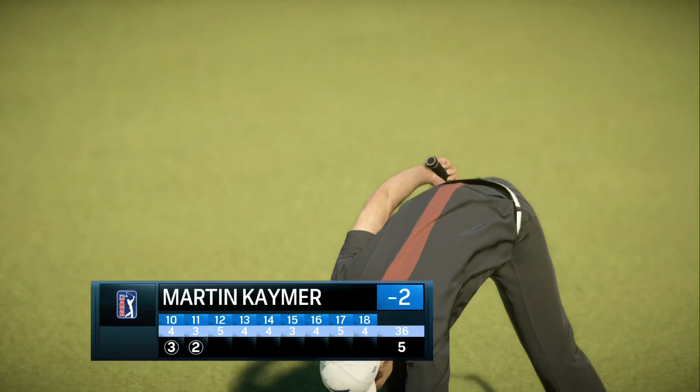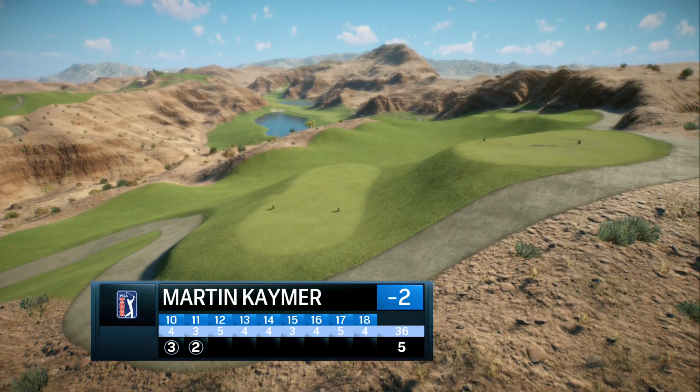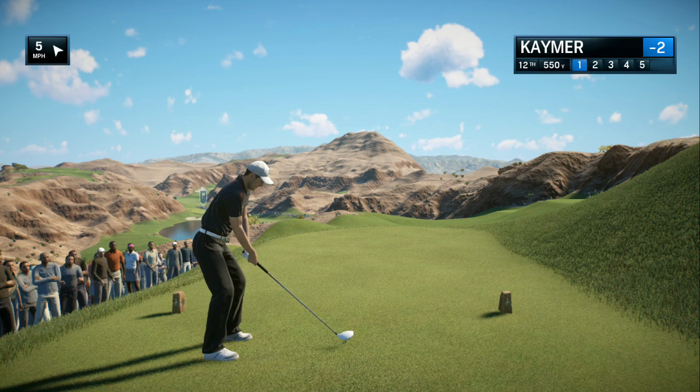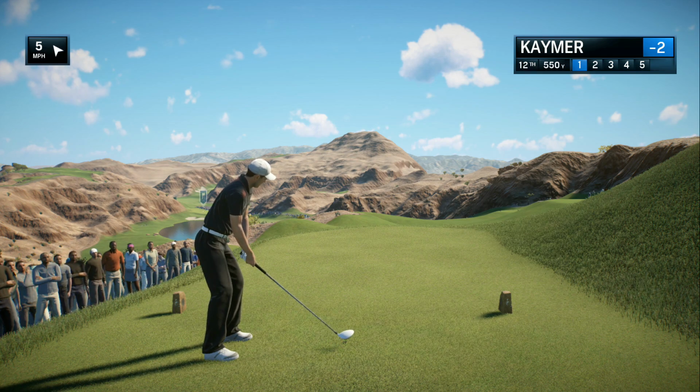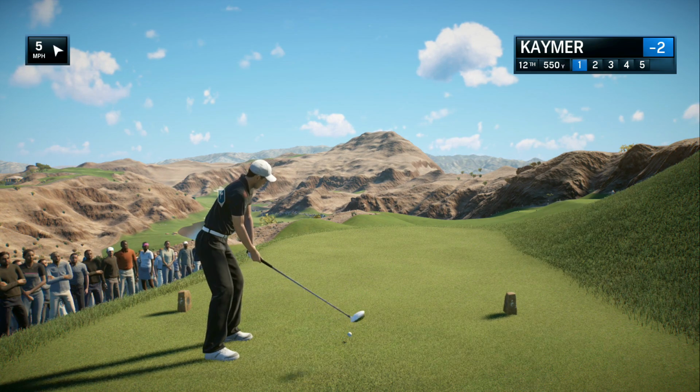Keeps the momentum going. 2 under now. Now to the par 5, 12. Pretty big hole with a really big green, and a really big blue area to the left, called water there. That's to be avoided off this tee, that's for sure. A good drive that avoids all of that.